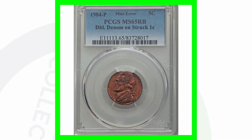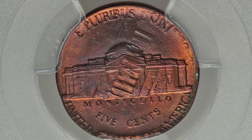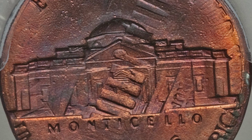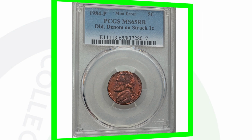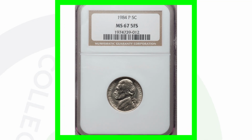Moving on to a 1984 P mint mark. Now this was actually struck onto a 1-cent coin. So it's a double denomination. It wasn't struck onto a penny planchet. The penny was already created. That's why you can actually see the penny design. So the Jefferson nickel design was struck onto a 1-cent coin, a Lincoln cent. And that's why you can see the design of the penny. This coin here is graded by PCGS at a mint state 65 red brown. And this mint error coin sold for over $775.